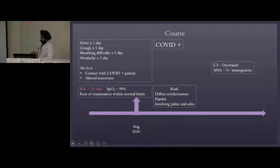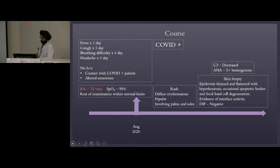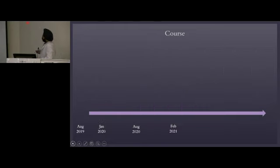The workup revealed decreased C3 and ANA, which was 3 plus homogeneous. A skin biopsy was also done, which revealed epidermal thinning and flattening and hyperkeratosis. There was focal basal cell degeneration and evidence of interface activity. The DIF done was negative. So a possibility of DRESS versus SLE was considered, and she was started on steroids. With this, the complaints resolved.